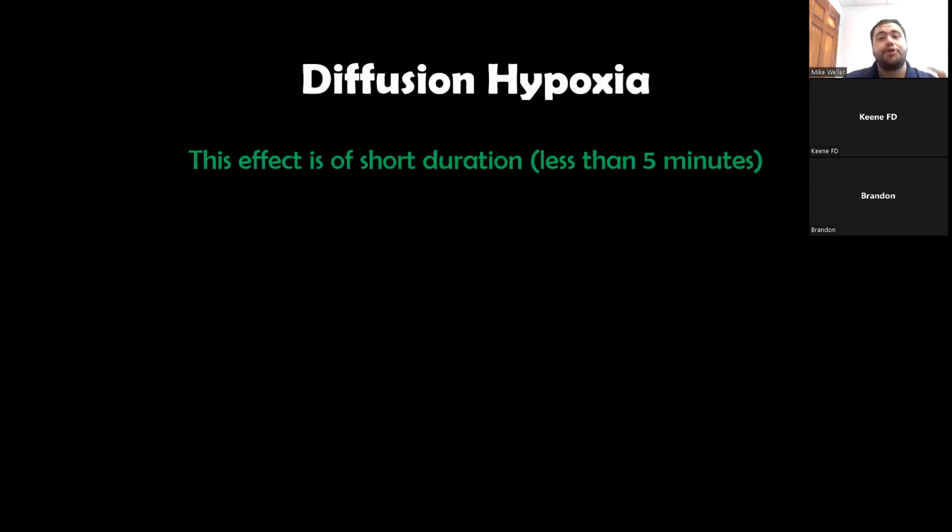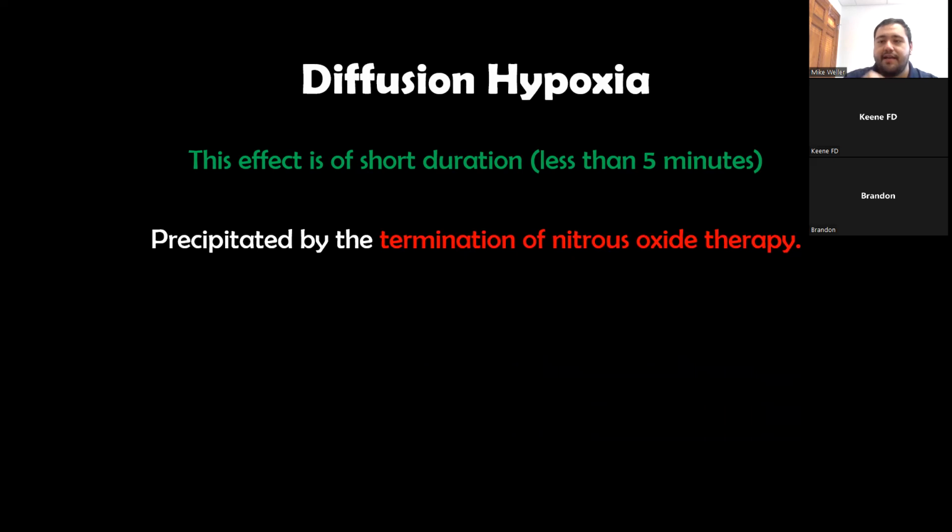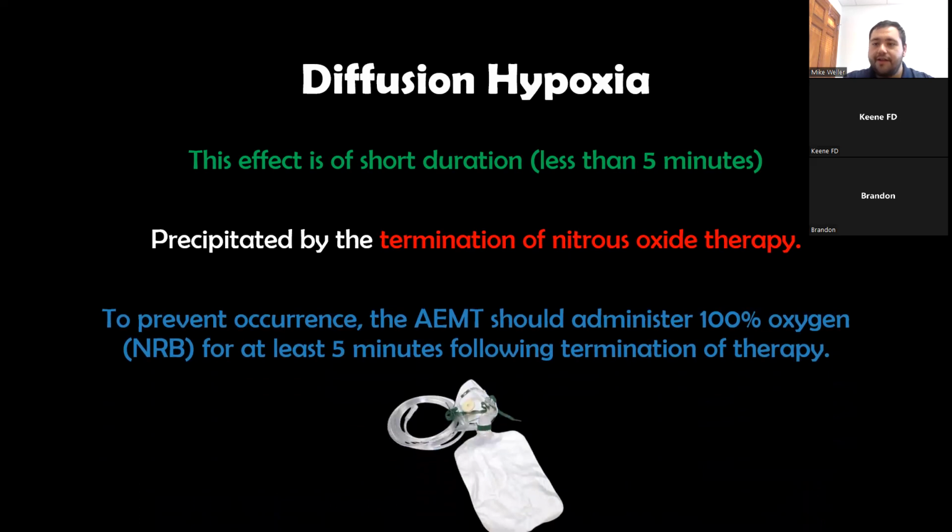Now, this is of a very short duration, and you might not even see it. This is going to last less than 5 minutes, that the patient is going to be hypoxic at the termination of nitrous oxide therapy. So to prevent that from occurring, when you take the nitrous oxide off the patient, or when the patient takes the nitrous oxide off themselves, I should say, give them a non-rebreather. Give them a non-rebreather for 5 minutes, give them 100% oxygen for like 5 minutes, and now you don't have to deal with diffusion hypoxia, because you're just going to increase that FiO2.